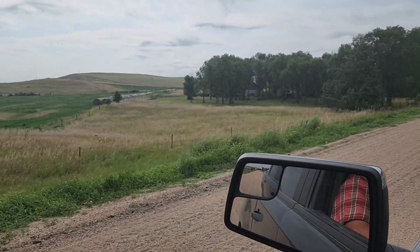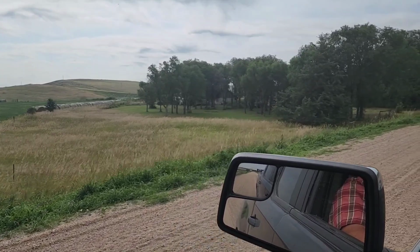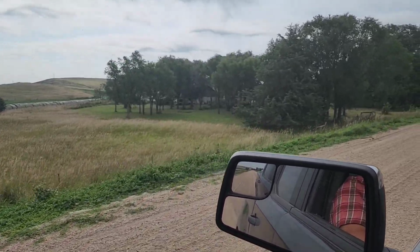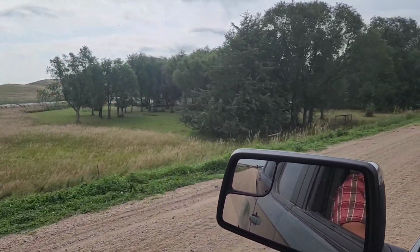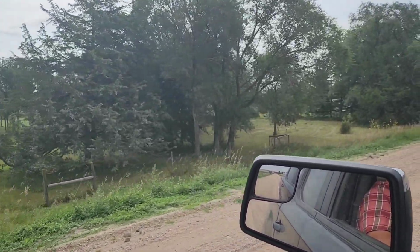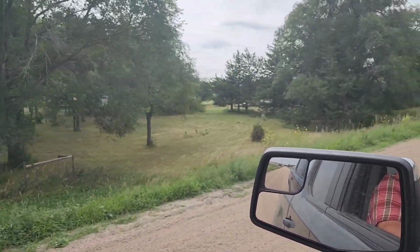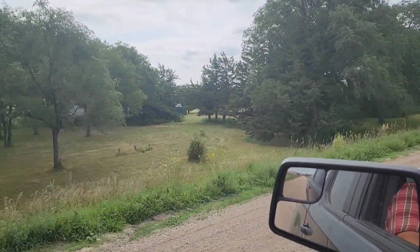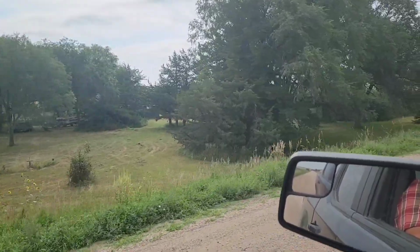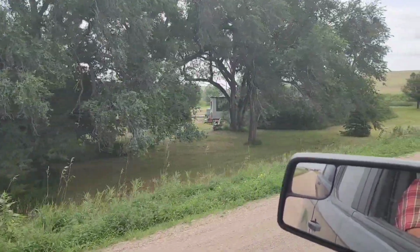Here's the property right here. Nice little piece of ground. Really peaceful out here. Lots of nice trees for shelter. Little chainsaw work in there. You could mow all that with a tractor. Here's the old house.